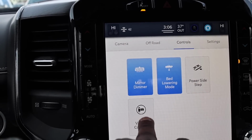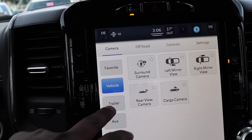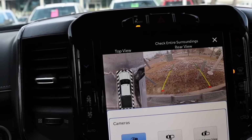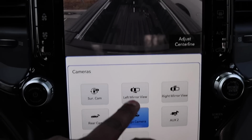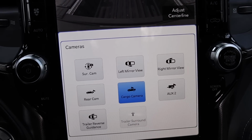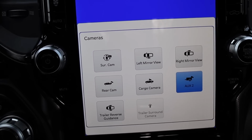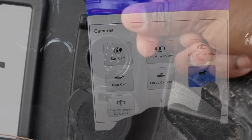But view cameras, I do like how they've cleaned this up too. So you have trailer, you have vehicle. It's just a little bit easier to find and see. Even down here, how they have them listed. It's just really nice. You have your cargo, you have an auxiliary. Remember that camera view that I showed you guys on the outside? It was the one either above or below the 7-pin connector. That's for this number here.